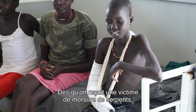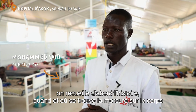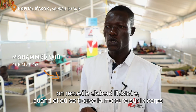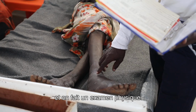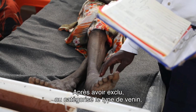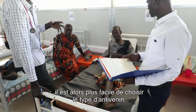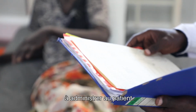As soon as we receive a patient with the history of a snake bite, we first have to take the history like the time of bite and the location of the bite on the body, and we examine the patient physically. So after having ruled out, categorized the type of the venom, and then it will be easy for us to select which anti-venom to administer to the patient.